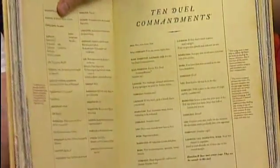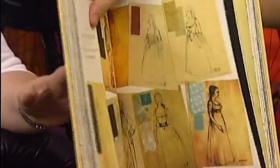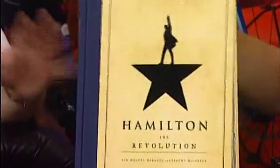Anyway, so it has all the songs. I mean, it doesn't have music, but it has sketchbooks, liner notes, and cool idea things plus pictures from behind the scenes. And it's really kind of like the Hamilton Bible. So people are so... I mean, it's hard to get.